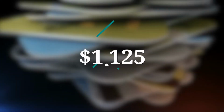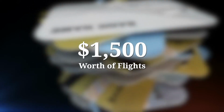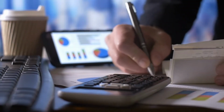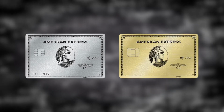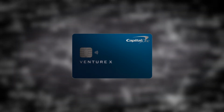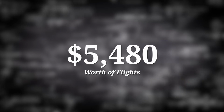But anyways, assuming you do get the 75,000 point sign-up bonus, that right there is anywhere from $1,125 all the way to $1,500 worth of flights, again, when redeemed through transfer partners. For those of you keeping count at home, with the AMEX Platinum and Gold sign-up bonus and the Venture X bonus, we're currently sitting at, drumroll please, $5,480 worth of flights. Yeah, that's a lot of travel.